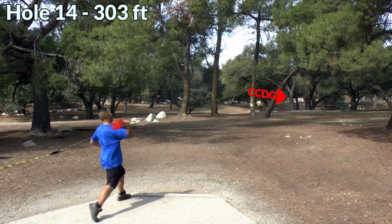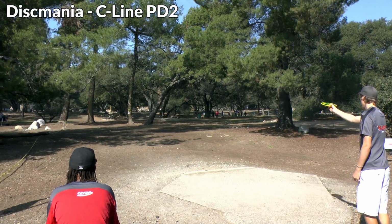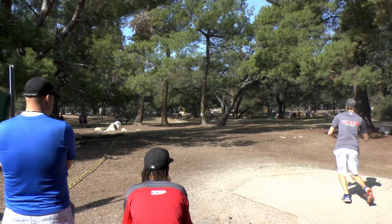It's hole 14, 303. Basket's off to the right. You can throw the forehand, or you can throw the ante backhand. I think the ante backhand is a little bit better just because the way it finishes towards the pin. But sidearm. Kevin would say it was the forehand. It is a sidearm hole. Watch. Simon thinks it's a forehand hole too.